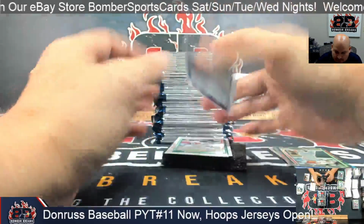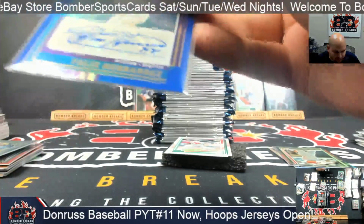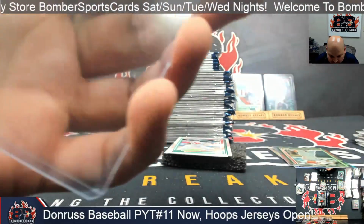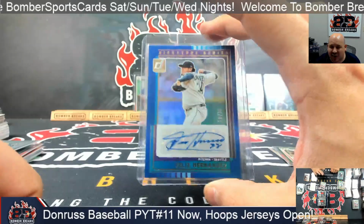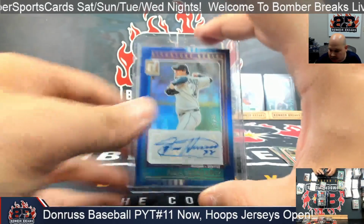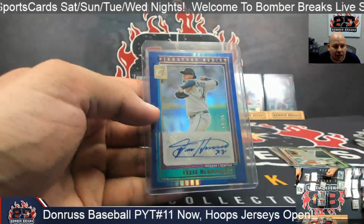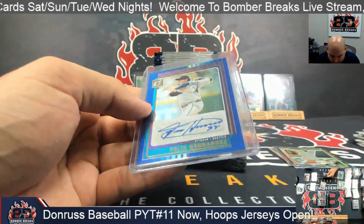And autograph here, that's King Felix Hernandez Boomin in the blue for Seattle. Man, some really nice autos in this one. That crazy cool Marcelo, the Clemens, Skeens, now Felix amongst them. Seattle, David, that is yours. Congrats. Picked him out right. Felix Hernandez, 18 out of 35.